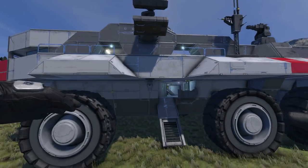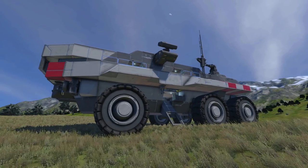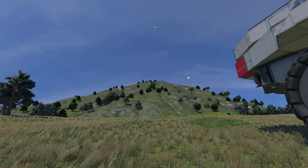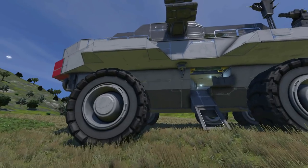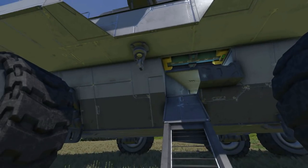Now, we're gonna have a gander around this. It might be a bit of a short spotlight, but oh well. And what we might do as well is take it up that mountain, because why the hell not? It's an all-terrain vehicle, so we may as well test its all-terrain capabilities. So, let us jump on now.